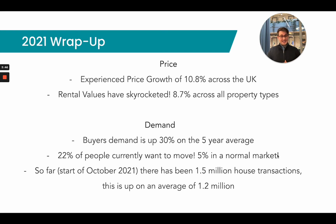Now, when we're looking at the demographics and who's looking at moving and how many more people are considering a move, there's a 22% current demand for people wanting to move. Normally, in a normal market, you're looking at about a 5% average of people wanting to relocate, upgrade their house, or move to a larger property, and at the moment that number is sitting around the 22% mark. We just don't have enough properties in the UK to accommodate all the demand. So we're really lacking in supply, but of course that's creating a very competitive property market. It's driving property prices up.